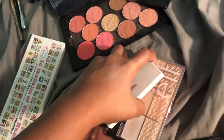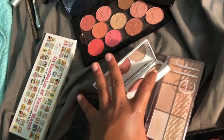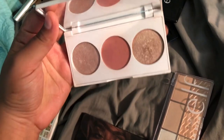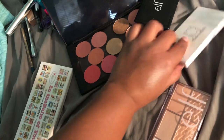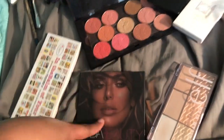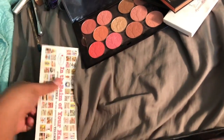The highlighters in here, I wore them today and they were really icy, very icy kind of shades. So they're not my favorite for fall, but in the summer, this blush trio is going to be great. Keeping my Huda Beauty is my favorite. I love that. Now, it's kind of down to these three here.